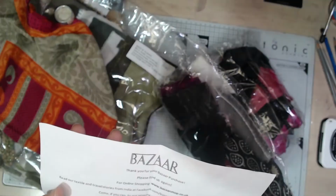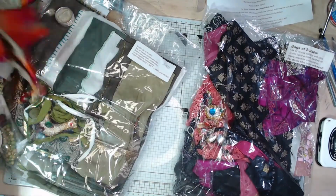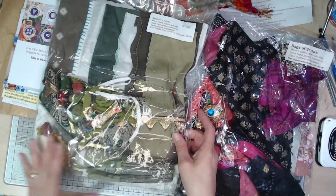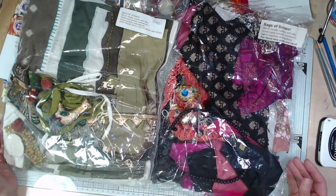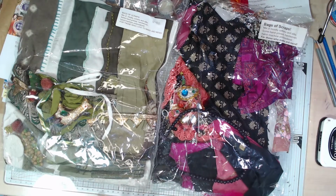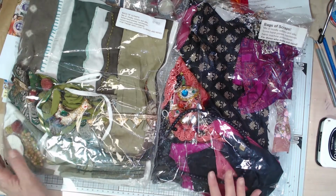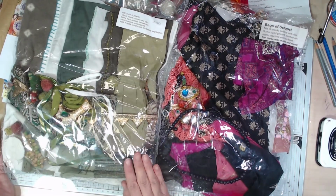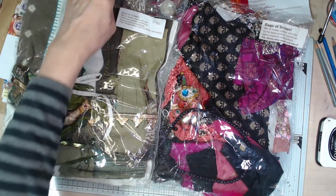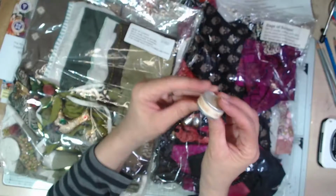Oh, Christmas extravaganza. These were bags of scraps and treasures. So scraps of fabric and just little treasures. So I'm going to open these in a minute. You can obviously see a little bit what's in there, but I want to get in and have a proper look. So I will do that in a minute on camera for you.